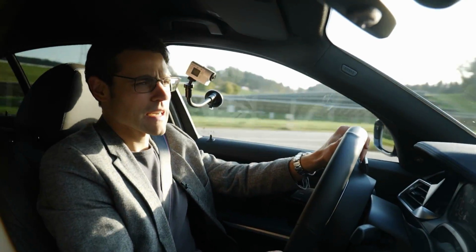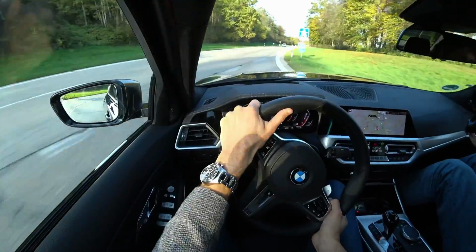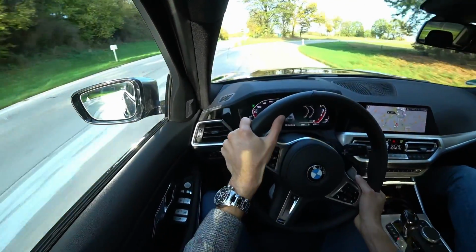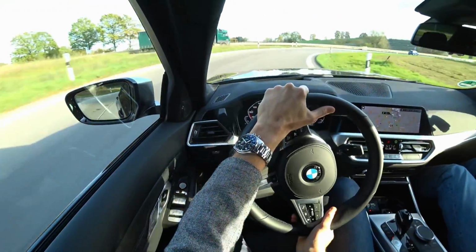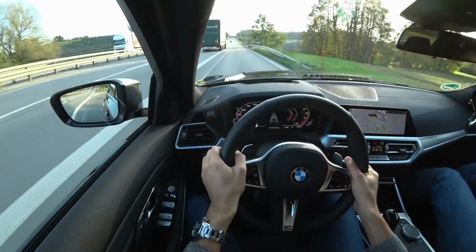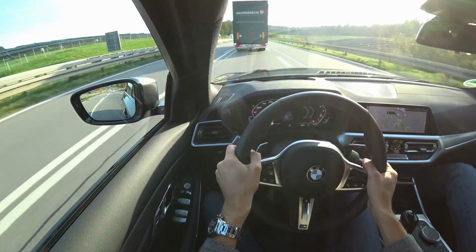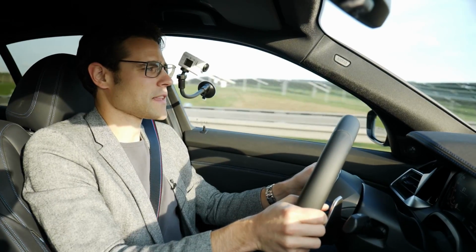So I would say what they offer here, wow, those tires, they hook up great. So what they offer here is a safe performance, as I would call it. It's very powerful, but it's not exaggerated, and the car is very easy to control, very neutral and balanced in the handling. Now onto the motorway again, behind the truck, and so I, of course, overtake that one.